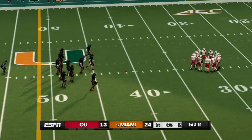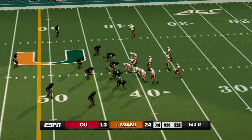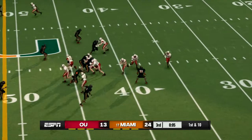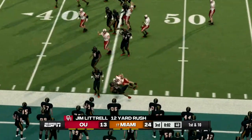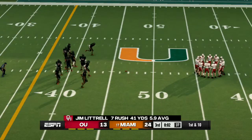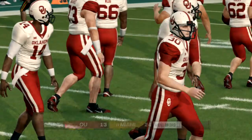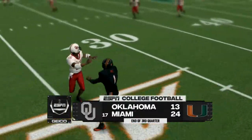There's got to be some sense of urgency to this offense right now. They don't have the luxury of wasting drives if they want to get back in the game. He's at midfield, and he's taken down around the 47-yard line. So at the end of three, Miami in front, 24-13.